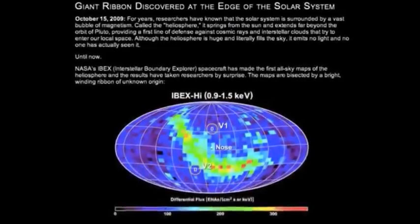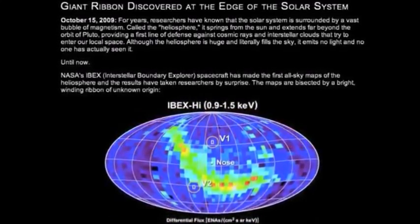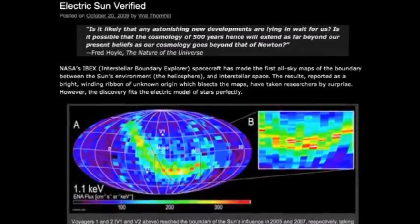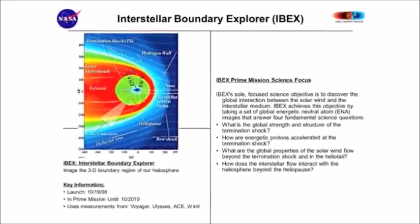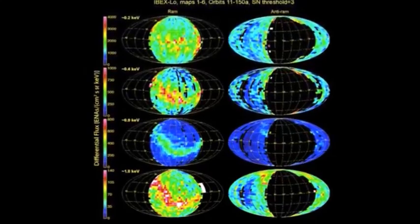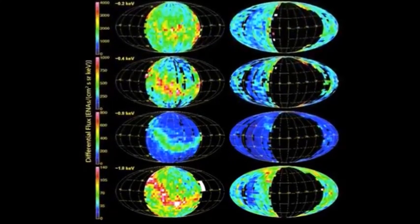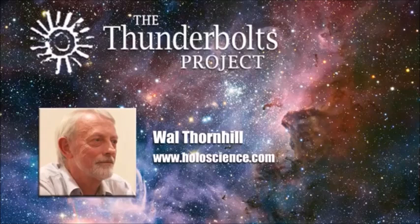In 2009, days after the IBEX mission reported the discovery of the mysterious ribbon of energetic neutral atoms, Thornhill published an article in which he outlined the successful predictions of the electric universe model. NASA's IBEX, that stands for Interstellar Boundary Explorer, spacecraft has made the first all-sky maps of the boundary between the Sun's environment, the heliosphere, and interstellar space. The results, reported as a bright, winding ribbon of unknown origin which bisects the maps, have taken researchers by surprise. However, the discovery fits the electrical model of stars perfectly.